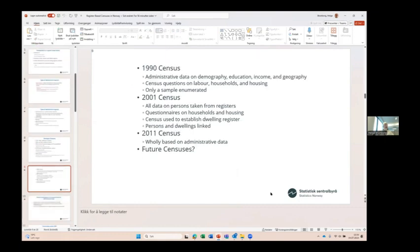Sorry. In 1990, there were census questions still to be completed on the questionnaire on labor, households, and housing, but only a sample was enumerated to save money. But this was no success and is not recommended.